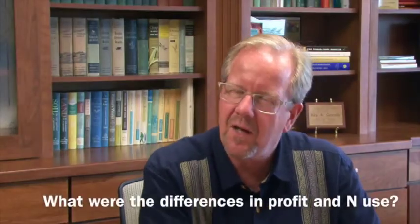So separating out New York and Iowa, in New York, the average increase in profit was $37. In Iowa, it was $17. And we reduced the N rates on the average in New York by 52 pounds per acre, and in Iowa by 29 pounds per acre. So overall, it's a win-win scenario, less nitrogen inputs, and increased profits. And I should add that in almost all cases, the farmers we worked with were already doing typically a starter side-dress scenario. So they already use side-dressing as a more efficient way to use nitrogen on their fields.